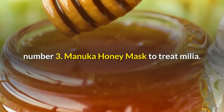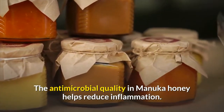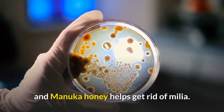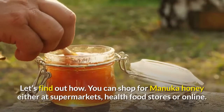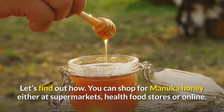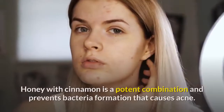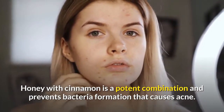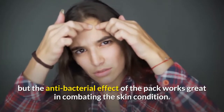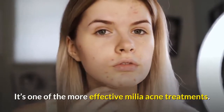Number 3. Manuka honey mask to treat milia. The antimicrobial quality in Manuka honey helps reduce inflammation. Bacteria is the chief cause of inflammation, the reason why you have milia, and Manuka honey helps get rid of milia. Let's find out how. You can shop for Manuka honey either at supermarkets, health food stores, or online. It has many healing benefits that you may not find in commercial honey. Honey with cinnamon is a potent combination and prevents bacteria formation that causes acne. Milia isn't acne, but the antibacterial effect of the pack works great in combating the skin condition. It's one of the more effective milia acne treatments.